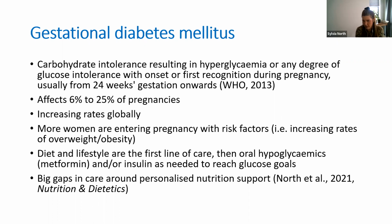And it's super recognized that the rates are increasing globally. That's because more women are entering pregnancy with our risk factors. So that's more women who are overweight or obese in their pregnancy. More women have polycystic ovarian syndrome, which is another risk factor. And then we also must question this transgenerational effect. So if your mum had gestational diabetes, then you're more likely to have gestational diabetes in your pregnancy, and so on and so forth.